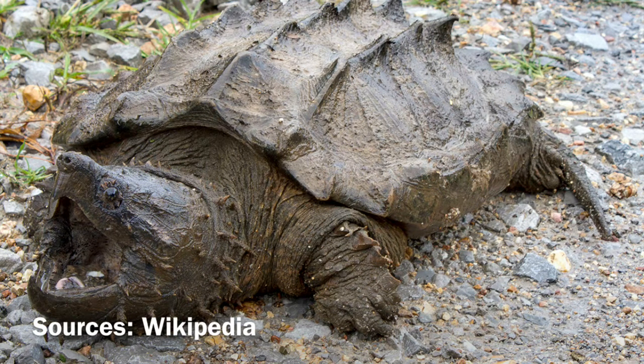The common snapping turtle, as its name implies, is the most widespread. So they are very popular, or obviously common. The common snapping turtle is noted for its combative disposition when out of the water, with its powerful beak-like jaws and highly mobile head and neck. In water, they are likely to flee and hide themselves underwater in sediment.